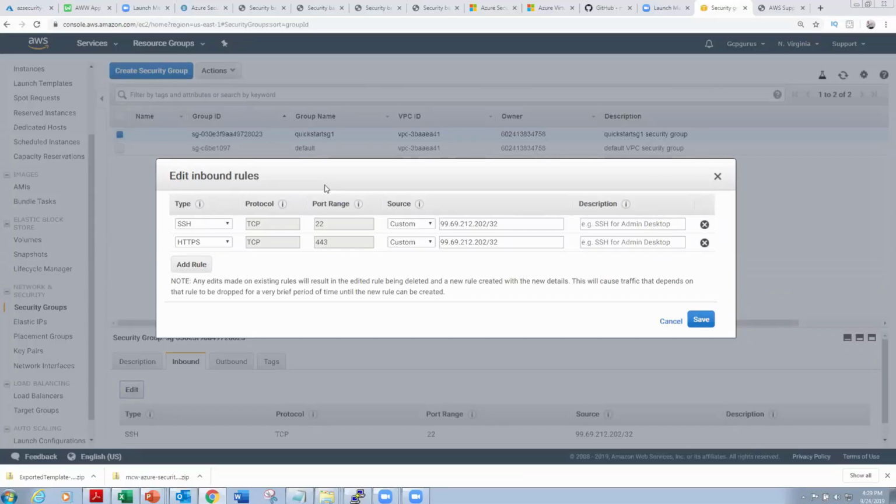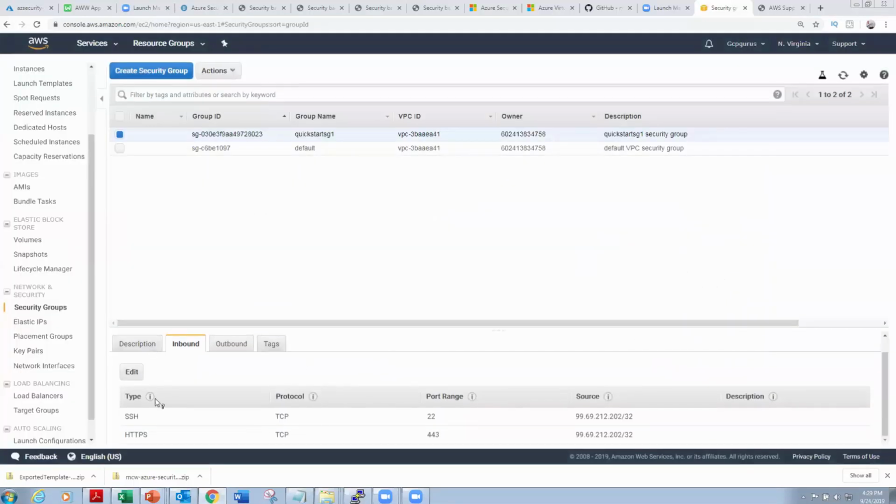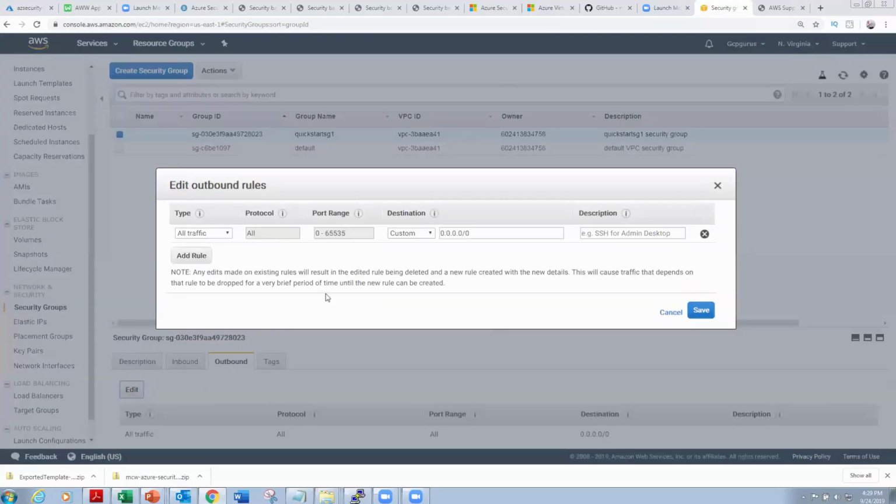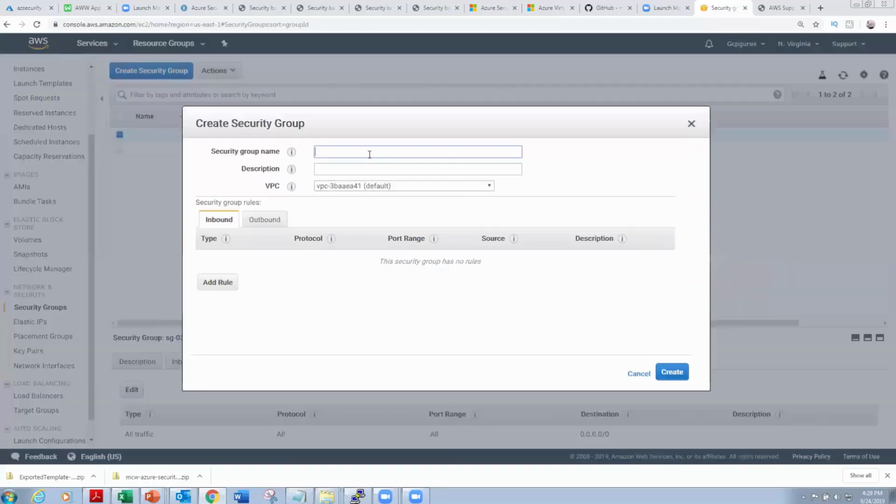Now, in the security group, we want to be aware that we need to add inbound and outbound rules. So let's cancel that. And if you scroll, you could see down here, I have basically SSH and HTTPS open. Outbound, I have all traffic open. Now I could edit this and turn it off if I want. I could create another security group and call it QuickStart SG number 2 and say this is for VMs. And then what I want to do now is add my rules.